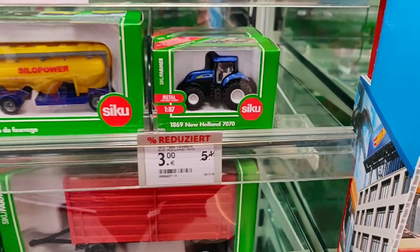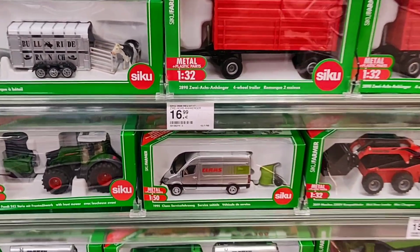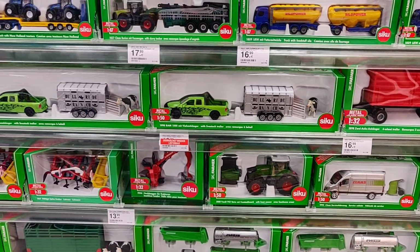We got a nice tractor, also reduziert. I bought that one, €3. That's a good price. This is also a nice piece, and I think Chasing Diecast Car also did a review about that one.